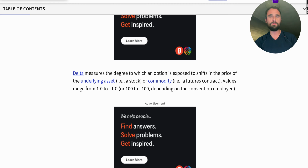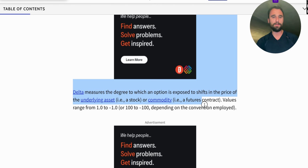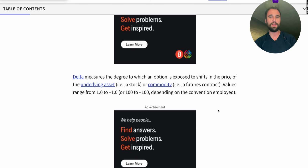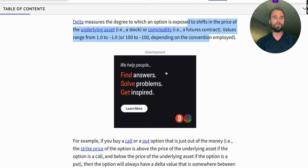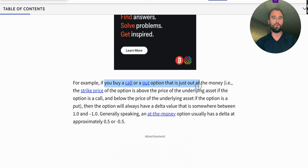So one other concept I wanted to cover in this video is delta. Now, delta measures the degree to which an option is basically exposed to shifts in the price of the underlying asset. So it could be a futures contract. Basically, we're looking at values from 1.0 to minus 1.0. The point is, you can look at a delta on these call or put options, right?